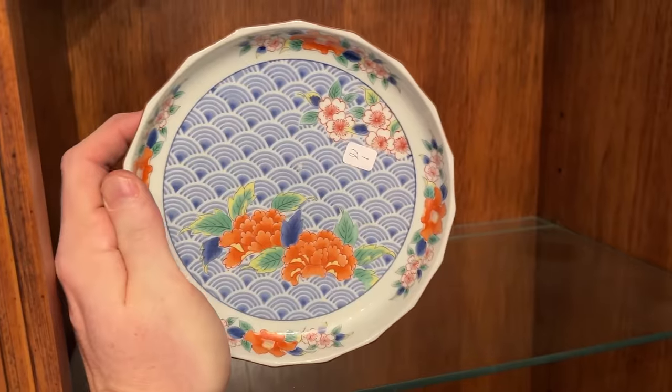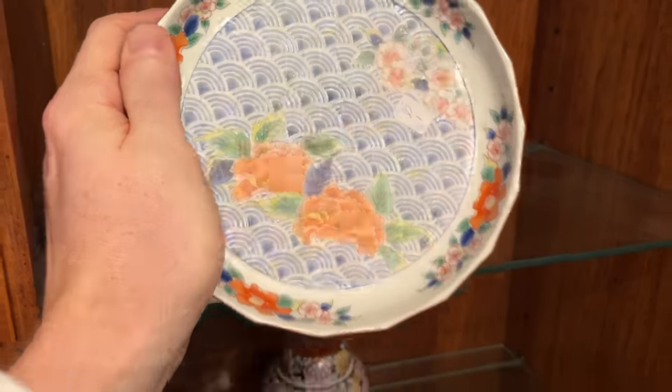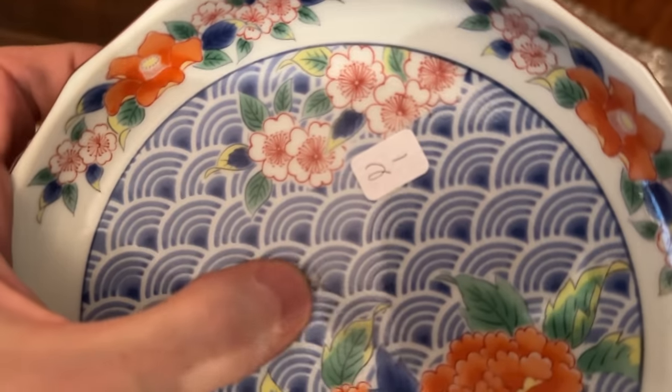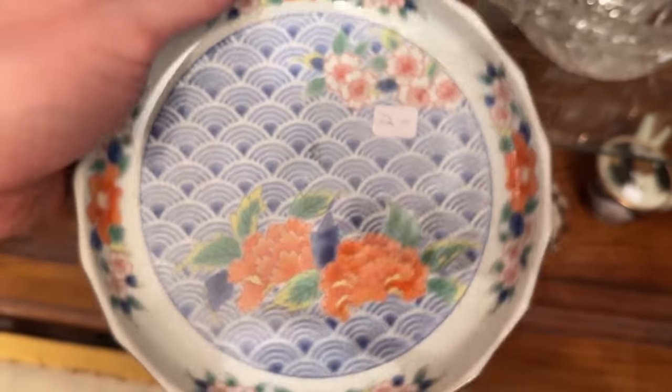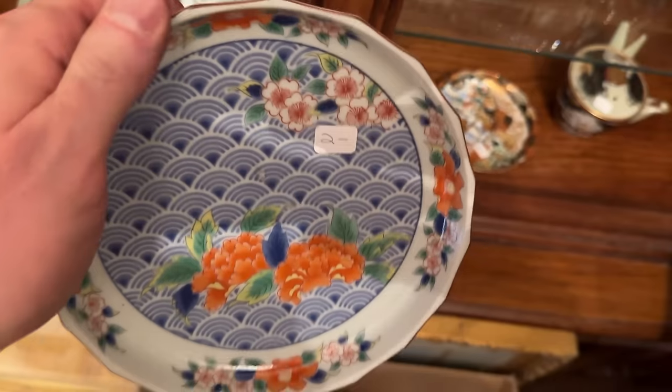All right, this one here is a nice Japanese porcelain floral plate. $2 only. There's something over here. Let's see what this is. Oh, that's just a piece of like sticker residue. So for $2, yeah, I'm not gonna pass on this because we could definitely get some nice value out of this one. Nice and colorful too.